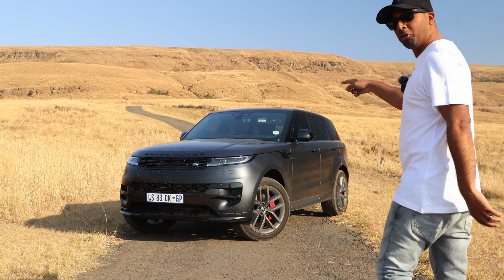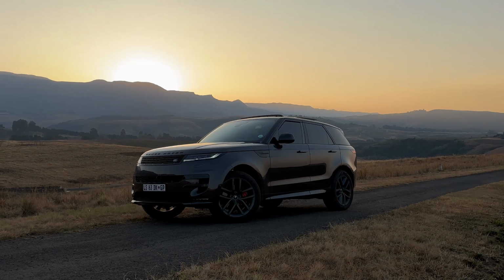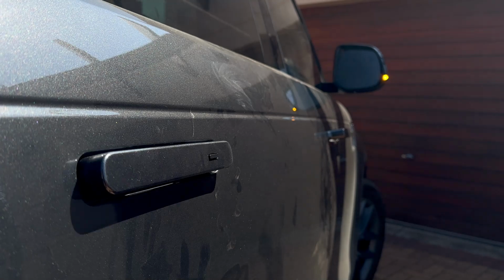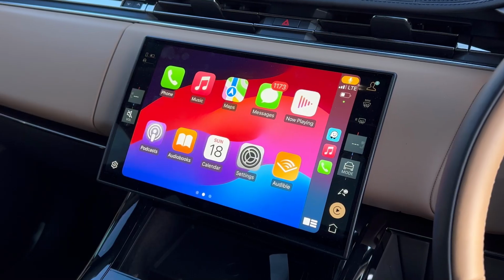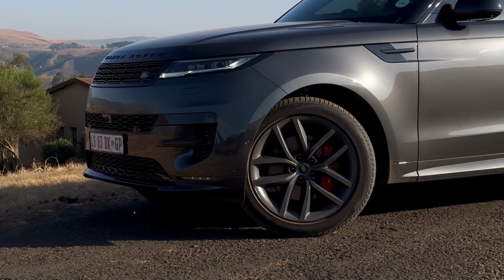This is the Range Rover Sport Dynamic HSE. This is the D350, and in today's video I'm going to be telling you if this is the ultimate luxury SUV and do the Germans actually have anything that can compete with it. So let's get into it.